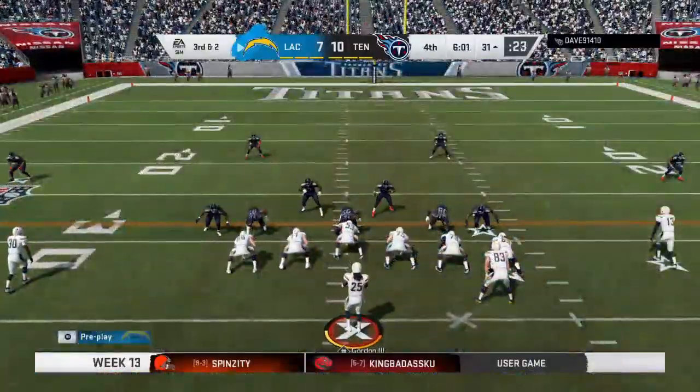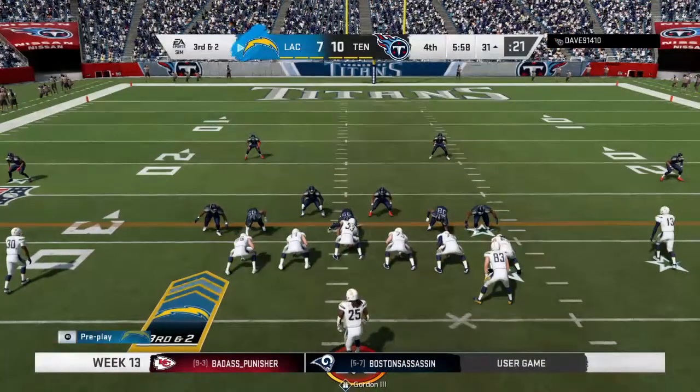Ready. Man ready. 56 is the mic. Defense wins championships, baby.